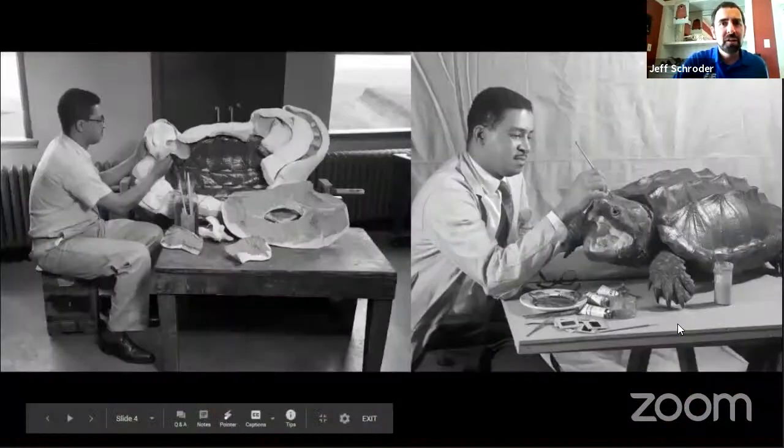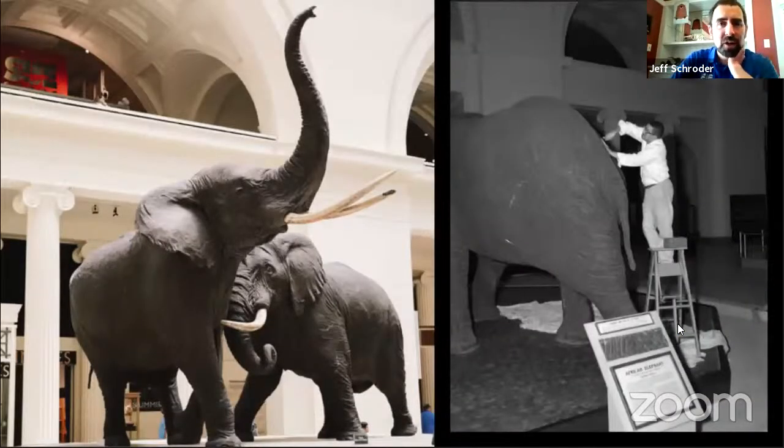We'll go past some of Carl's work here. Again, see our Nile marsh. Elephants that Carl Akeley did.